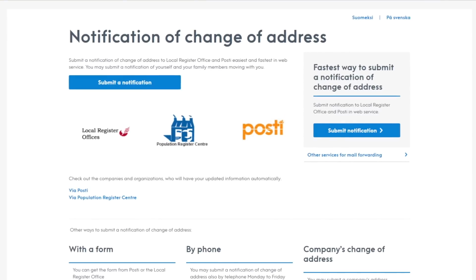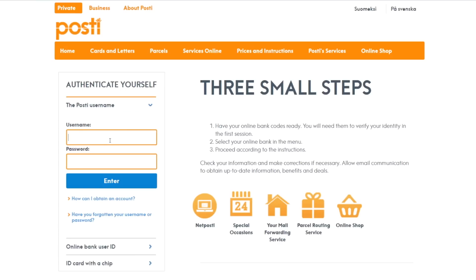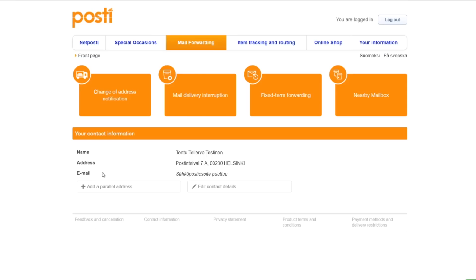The service is found on the internet at www.changeaddress.fi. Start by logging into the service, either using Posti usernames, an ID card with chip, or online bank user IDs. After login, click the Change of Address Notification button.